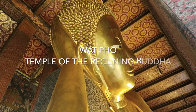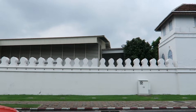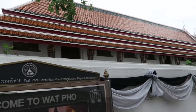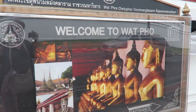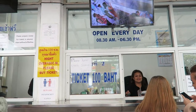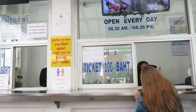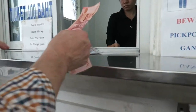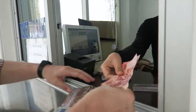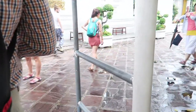Let's go to the next one. The Grand Palace is this way, and this is Wat Pho. This is 100 baht. A breeze.